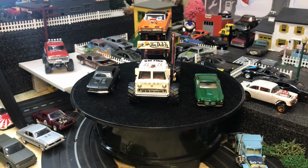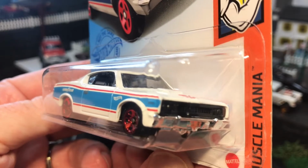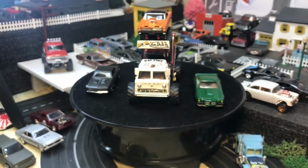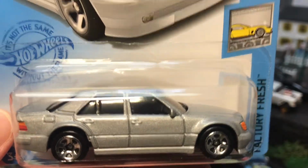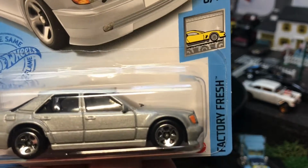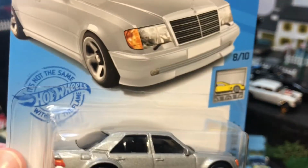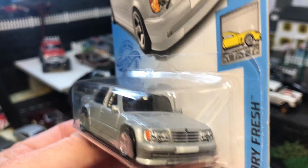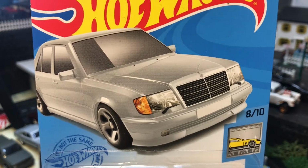Also picked up the AMC Rebel Machine. Everybody's seen all these before, but Mercedes-Benz 500e in the gray version. Factory Fresh is by far my favorite from Hot Wheels. It's a plain Jane vehicle. I like something that you would actually see driving down the road. I don't like tampos and flare and all that. Just a plain vehicle.